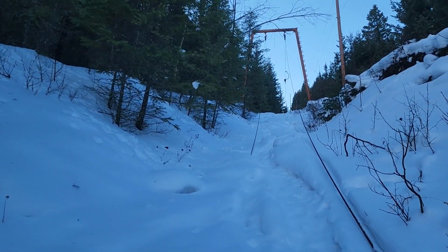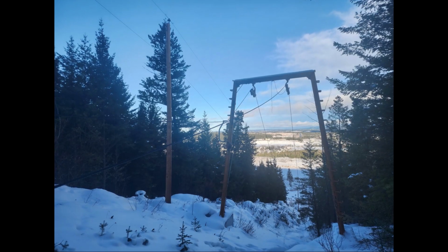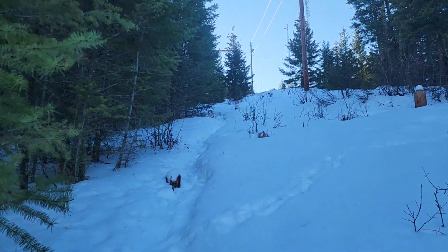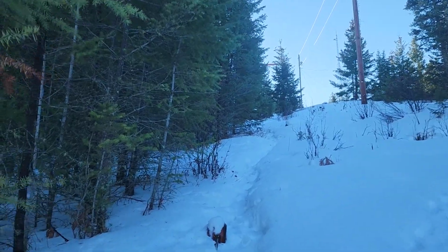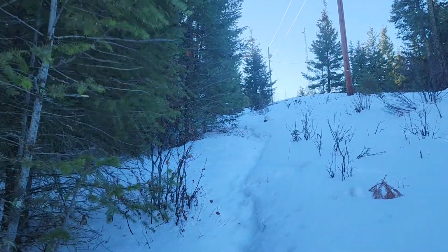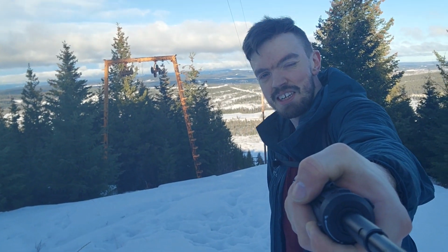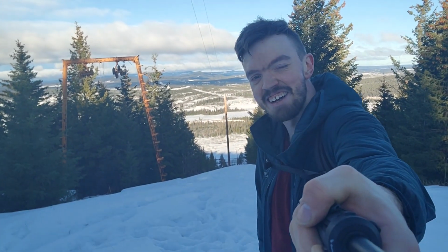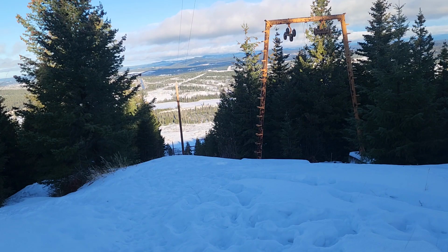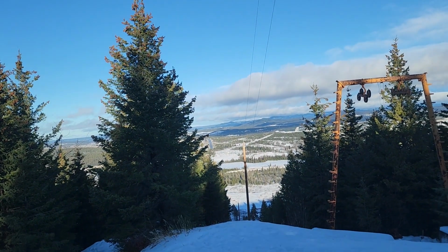It's gonna be so fun coming down. Can't wait. Almost there. Made it to the top. Woohoo! Yeah! The tippity top, get some nice views.